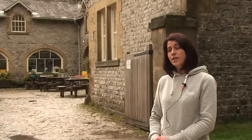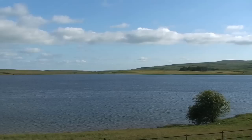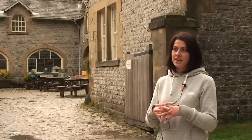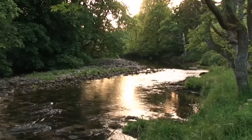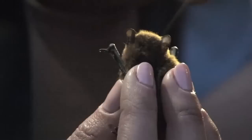They'll be coming out to feed in the immediate area, so there's good deciduous woodland, and they've got the tarn where there's lots of insects next to the woodland adjacent to the water. So they've really got everything they need here on the reserve, which is like an oasis for them. Which is not unlike the Yorkshire Dales in general, with all its varied habitats. Bats are very agile, and it's a common misconception that they have poor eyesight.